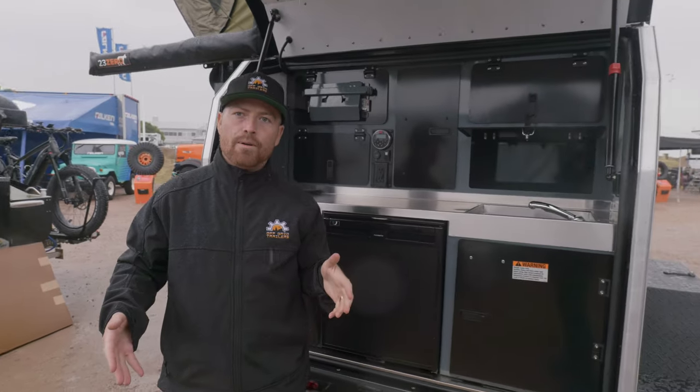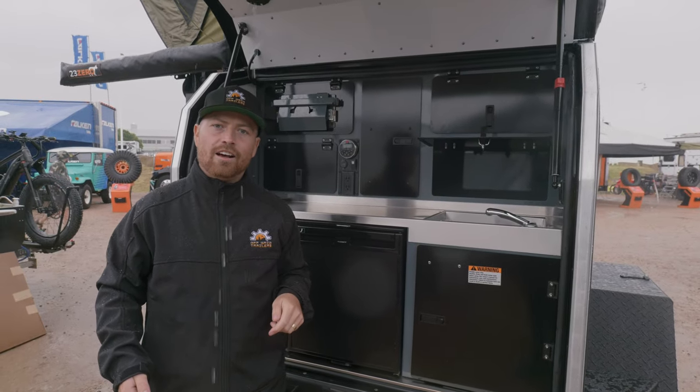So if you want to learn more about the Pando 3.0, you can go to offgridtrailers.com.